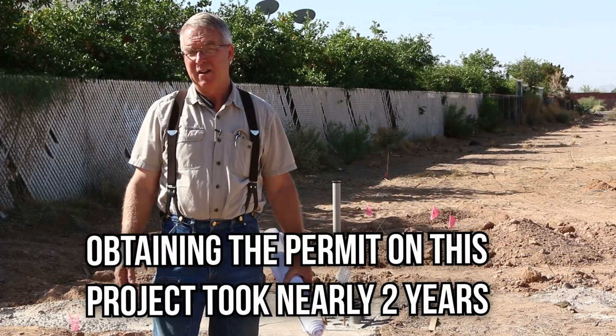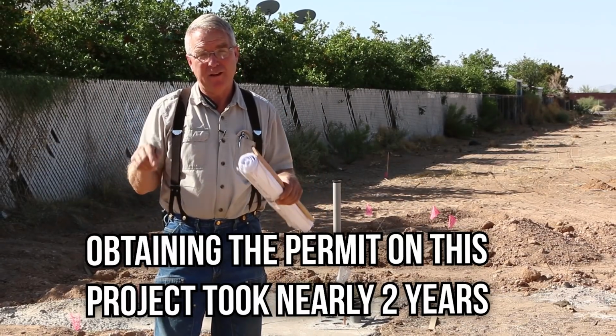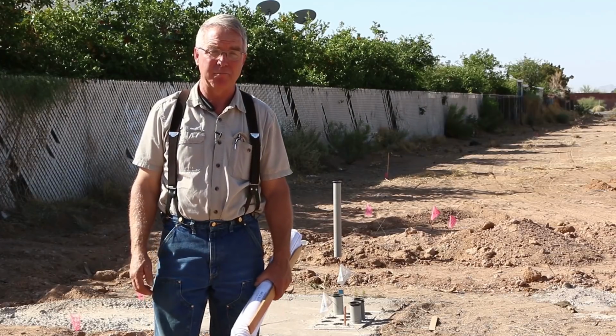So in this part of Arizona, and perhaps where you live, you can't do much without a building permit. In some places, you can't even move much dirt without a building permit. And so Nate found himself in a situation here where, as he was waiting for his permit, really all he could do was remove the brush, essentially landscaping.